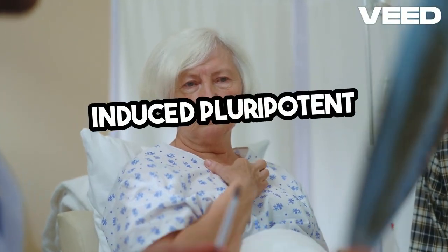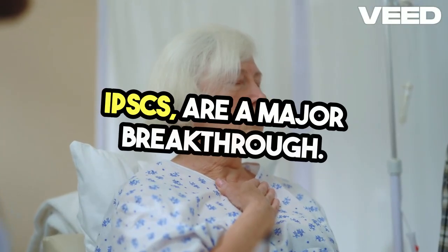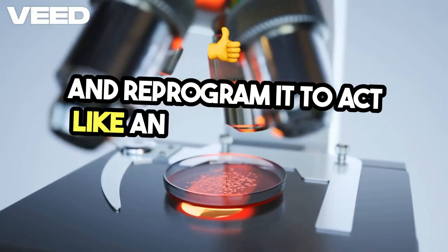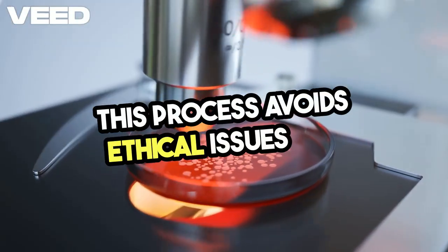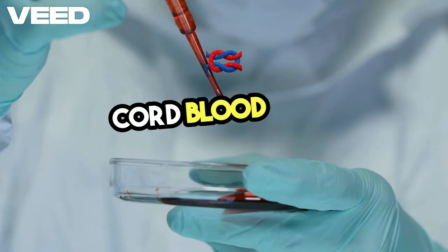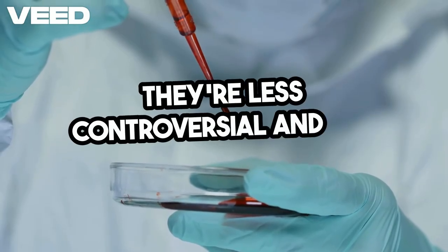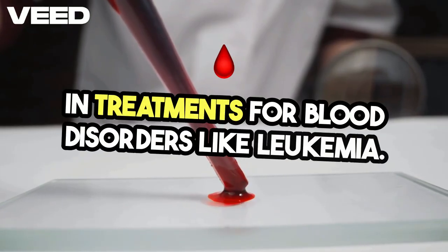Induced pluripotent stem cells, or iPSCs, are a major breakthrough. Scientists can take an adult cell, like a skin cell, and reprogram it to act like an embryonic stem cell. This process avoids ethical issues and opens doors for personalized treatments. Cord blood stem cells come from the blood of umbilical cords after childbirth. They're less controversial and are already being used in treatments for blood disorders like leukemia.